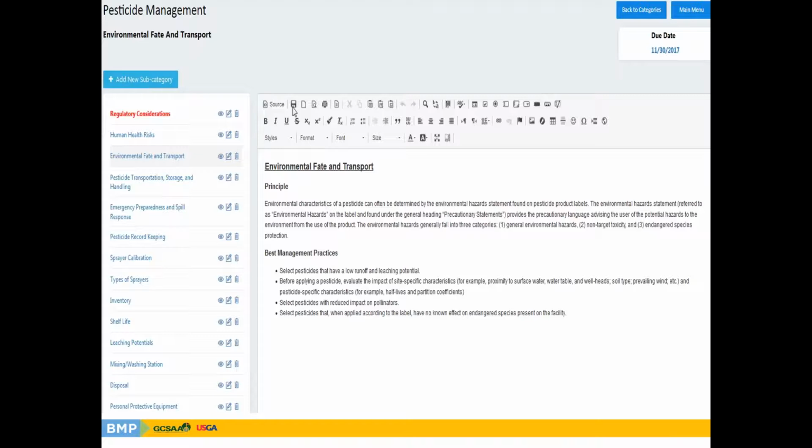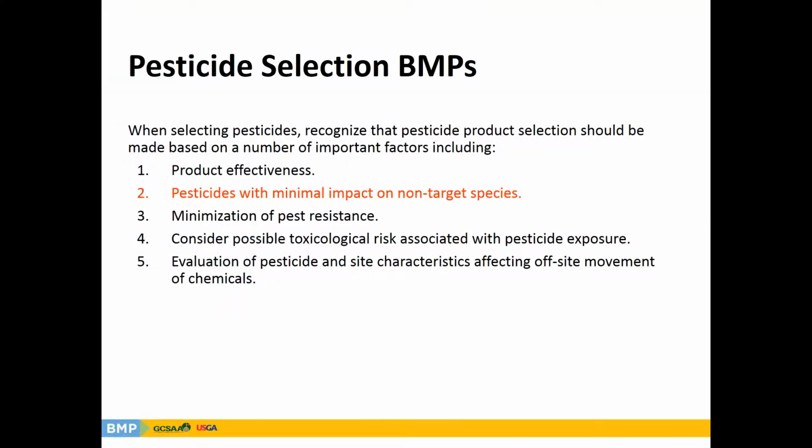On the pesticide management side, there are a number of principles we can look at as well. There are all kinds of BMPs related to pesticide environmental fate and transport. I want to show you a few things I think you would find interesting. I teach a series of pesticide selection BMPs, and I want to focus on two: pesticides with minimal impact on non-target species, and the evaluation of pesticide and site characteristics affecting off-site movement of chemicals.